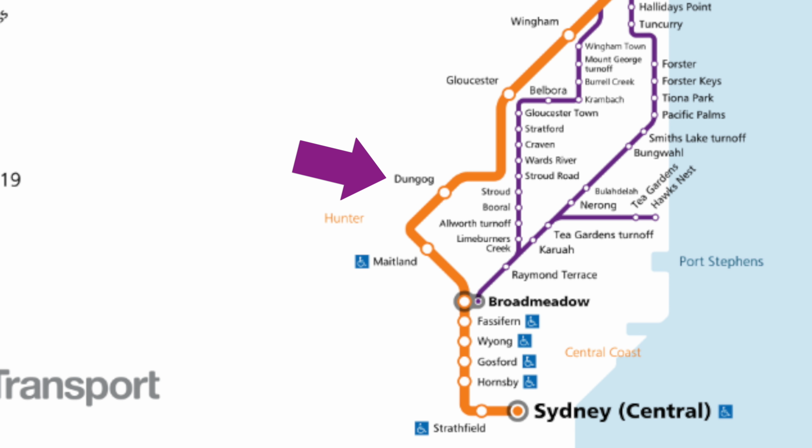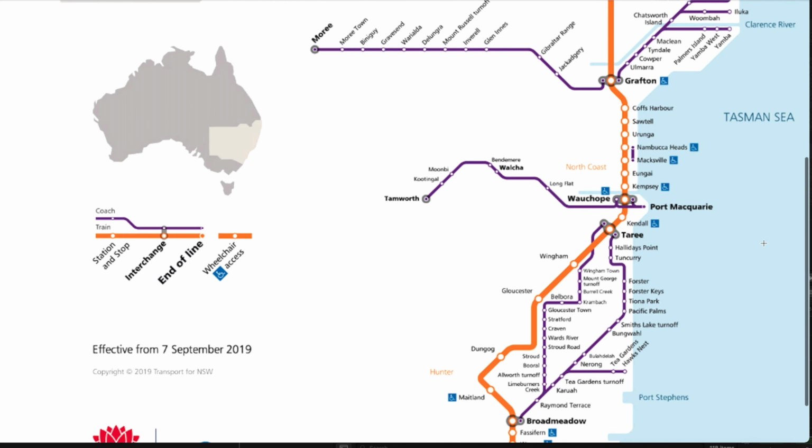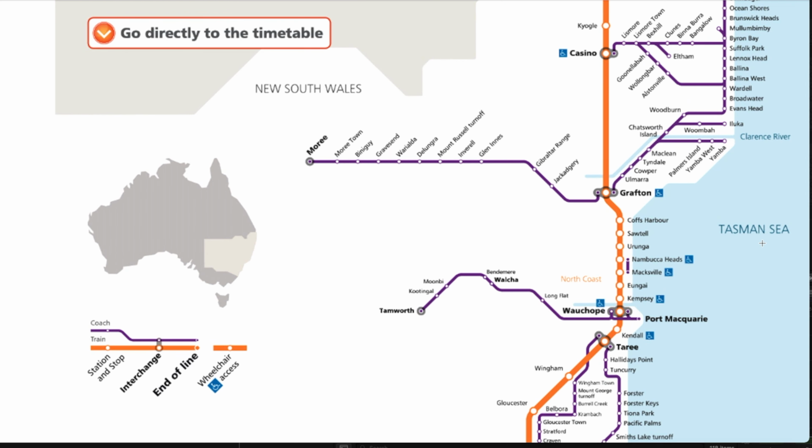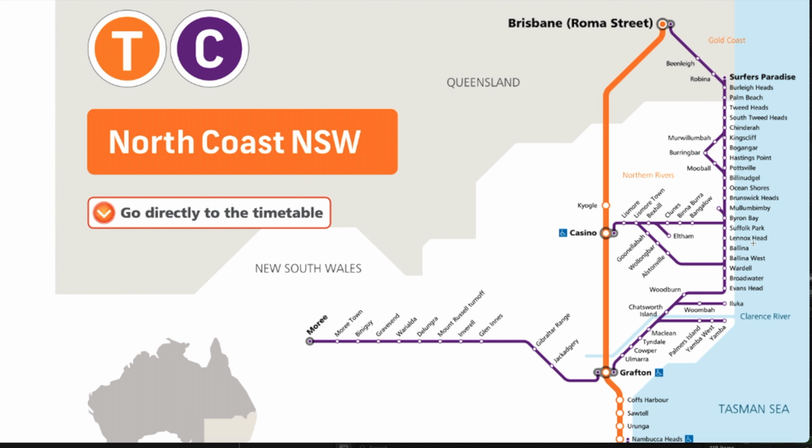As mentioned earlier, Dungog Station has through services as well. This is because Dungog Station is on the main North Coast line between Sydney, Grafton, Casino and all the way to Brisbane. This might surprise you if you're watching this from another country, especially as much of this line is single track. The train journey from Sydney to Brisbane takes about 15 hours.